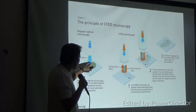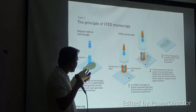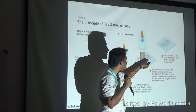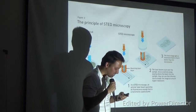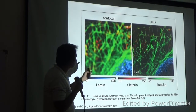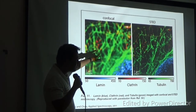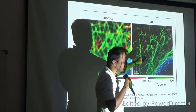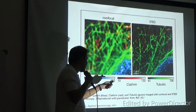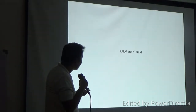So your spot size, instead of being this, has now become this. If you're imaging a mitochondria, this is what you would see with a standard confocal microscope. And we can now see the inner crista of the mitochondria very nicely in a STED microscope. That's the improvement. This was a conventional microscope. This is a STED microscope image of microtubules. Tubulin, green, and the other label, red. Let's not worry too much about that.